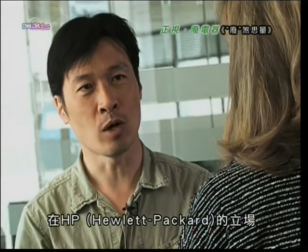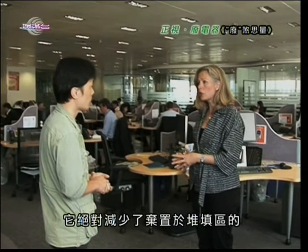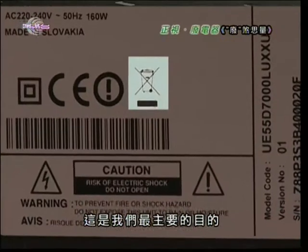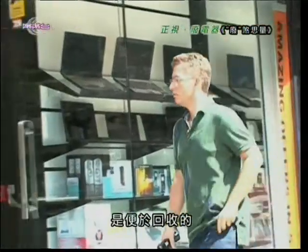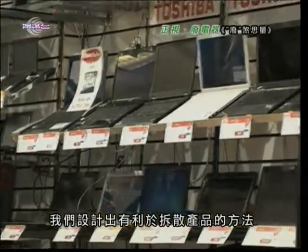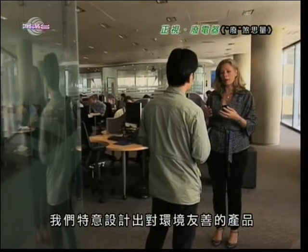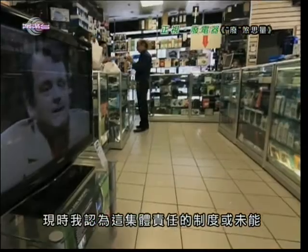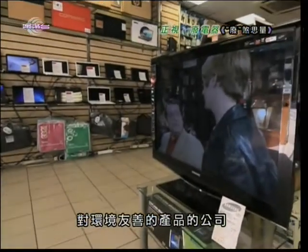From HP's point of view, what would you say about WEEE? Is it a good scheme? It's definitely a good scheme. I mean, it's definitely reduced the amount of waste electronics going into landfill, which was really the primary objective. We design our products to be easier to recycle. We make sure that we design out the materials that make them difficult to recycle. We design ways of taking the products apart so you can separate out the different material streams. And we design our products to do that, but of course we get back a selection of everybody's products. And we don't think at the moment that this collective responsibility really rewards companies who make efforts to make their products better for the environment.